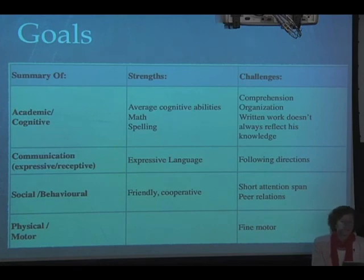As you will hear, you're going to meet Lucas in a second. His expressive language is very good. He does have difficulties, as mentioned, with attention to task and social relations with peers. He also has fine motor issues which compromise handwriting. So here's Lucas.